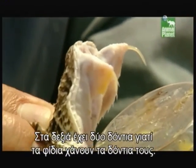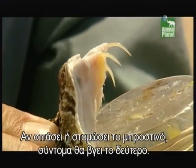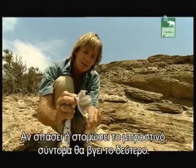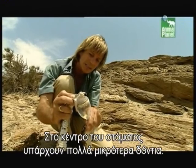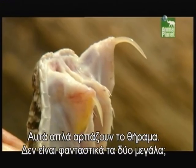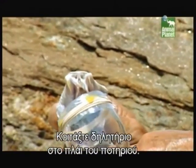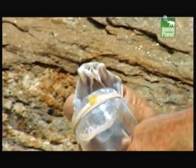On the right side, she's got 2 fangs because snakes shed their fangs. If that front fang is broken or blunted, within a short period, that second fang will be following up. In the center of the mouth, there's a lot of smaller teeth all over here. Those are just for gripping the prey, but look at those fangs. Aren't they fantastic? Wow, and look at the venom on the side of the glass over here. She gave such a squirt.